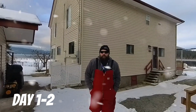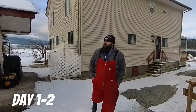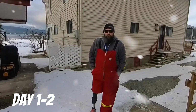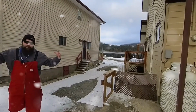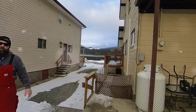Well, hey there, guys. We're back out in the balmy, cold North Shuswap, and we're on a Jack's project here. The job today is a whole bunch of demolition. We're peeling decking off, and we're getting ready for spring to come in to replace a new deck.